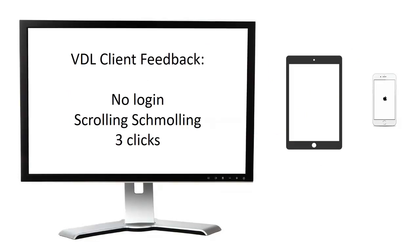In our discussions with our clients, there were a few things that came out in terms of what they wanted for internet access or information that they get from us. And so the feedback we got was that they didn't want to log in all the time, especially when they're driving down the road. Even if it's a minimum maintenance road, that can lead to trouble. Scrolling, schmolling, even on a computer, they didn't want to be wearing out the wheels on the mouse. And so they wanted to limit the amount of scrolling. And anything that they wanted to look up, they wanted to get to in 3 clicks or less. So we sort of had that as our criteria going forward.